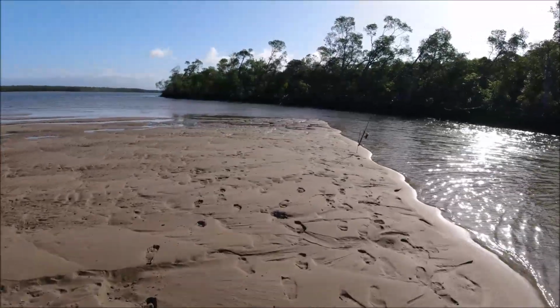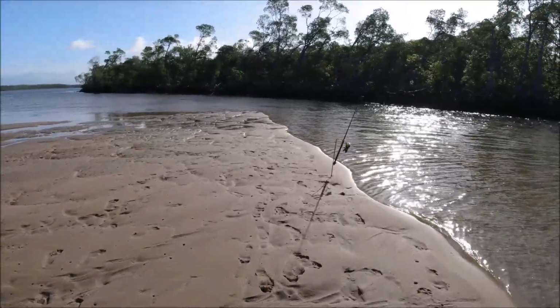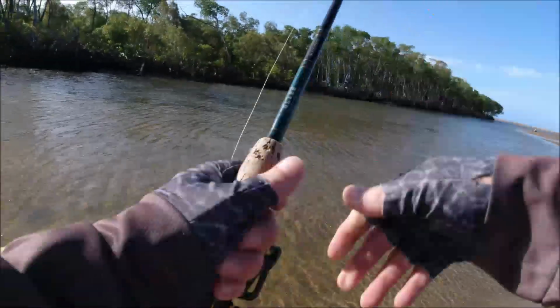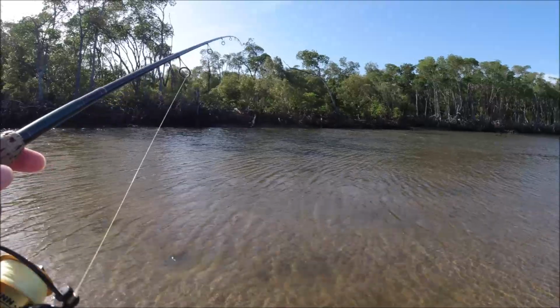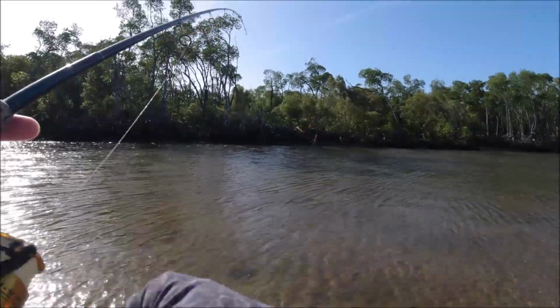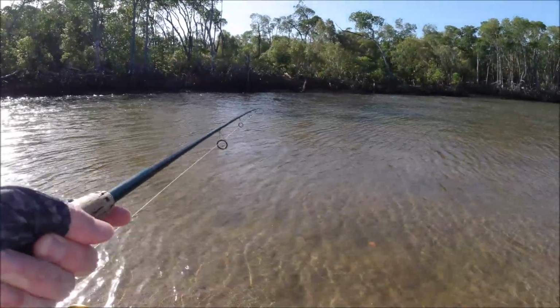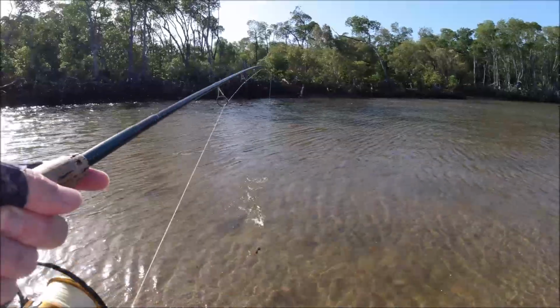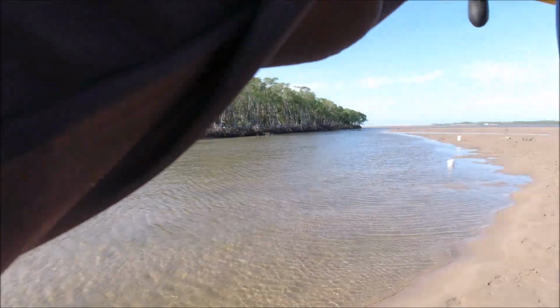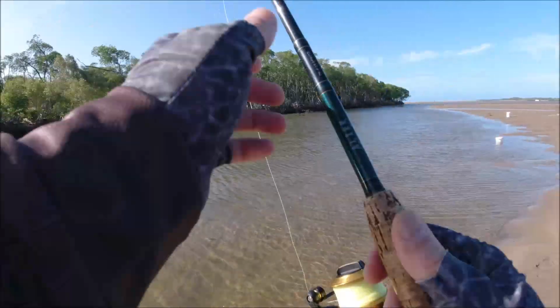Now, let's have a look how this guy's doing. I haven't been keeping an eye on it, obviously, because I was distracted with that hand line, the jack that was on that hand line. So there's nothing. There's no garbage in there. There's no wood. Might cast it a bit closer to the honey hole, because although I can see he's been descaled, so a barra has had a go at him. Not that unusual. Alright, see how we go.